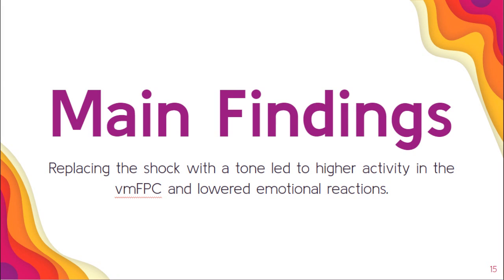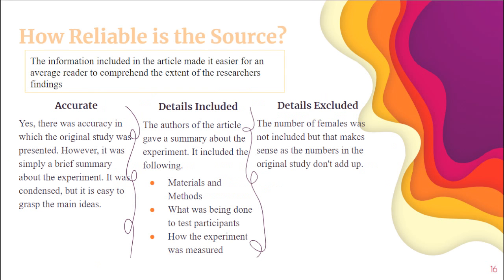During the study, they found that replacing the shock with a neutral tone led to lowered emotional reactions and higher brain activity. The VMPFC plays an important role in the regulation of anxiety, and the activation of this cortex is associated with learned suppression of fear and anxiety during cognitive behavioral training. It also plays a role in the inhibition of emotional responses and in the process of decision making.